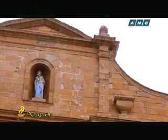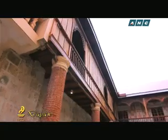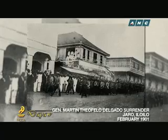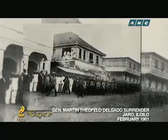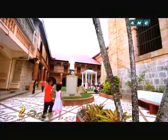Santa Barbara Church and Convent is considered a National Historical Landmark, having served as the headquarters of the revolutionary movement under General Martin Teofilo Delgado during the Spanish time. And recently, it was also declared by the National Museum as a National Cultural Treasure.